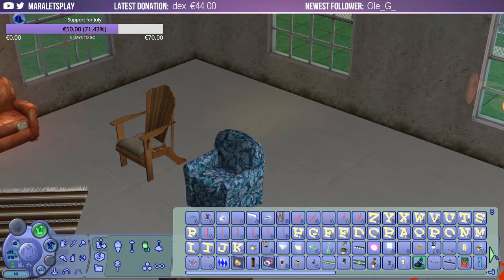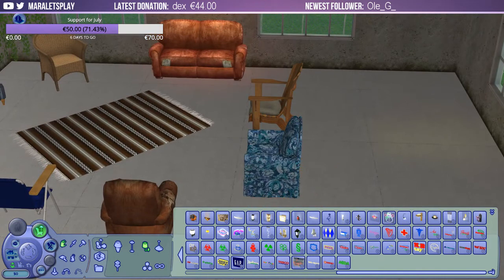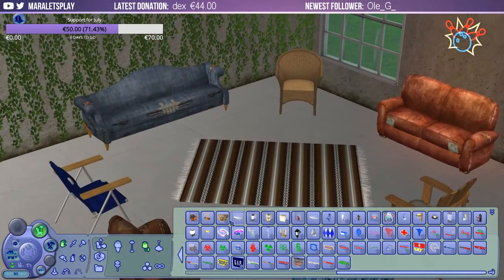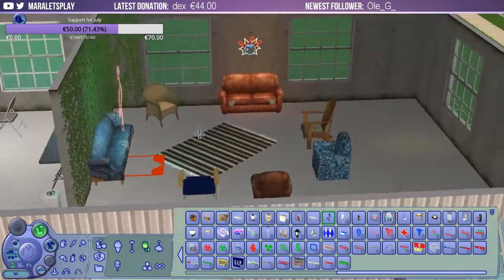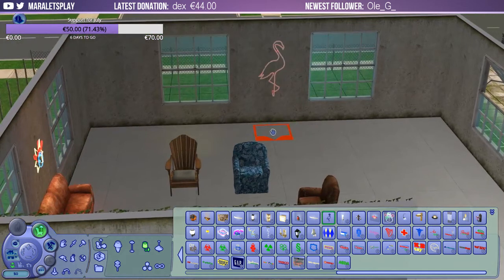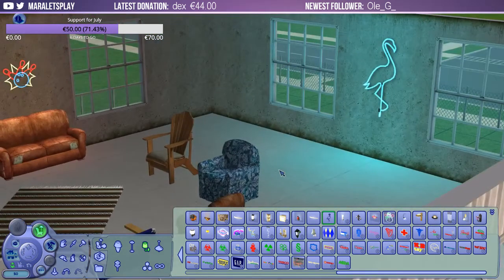Okay, something else random. Let's see. Oh, I have plenty of things here, guys. Let's see. Oh, the flamingo. We need the flamingo. Okay, this is going to be here. Oh my gosh.